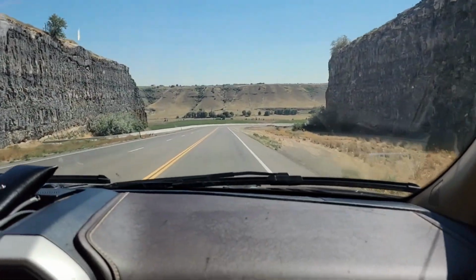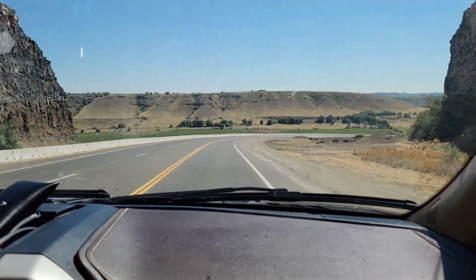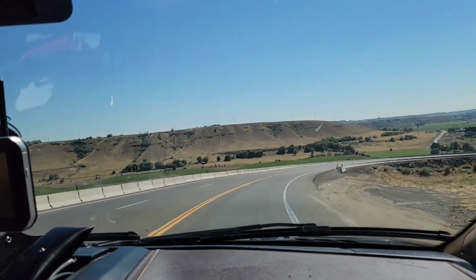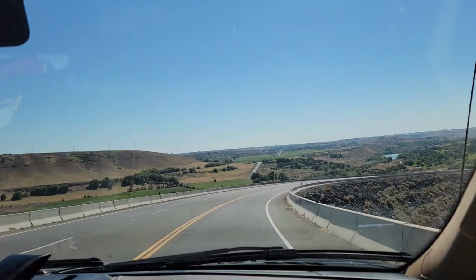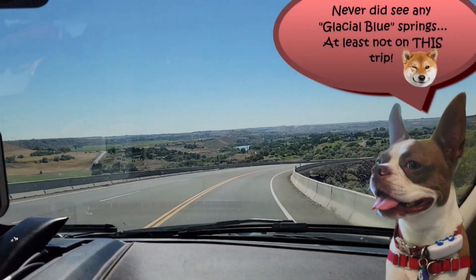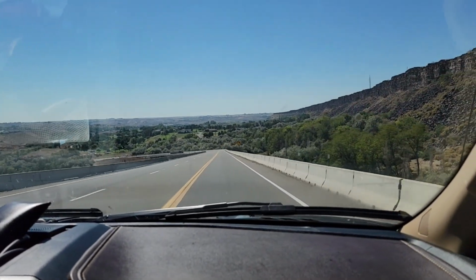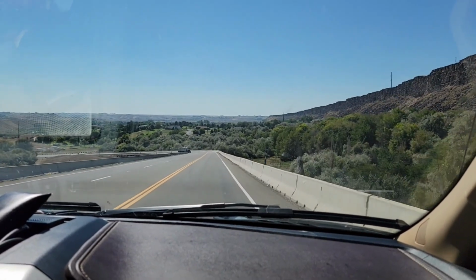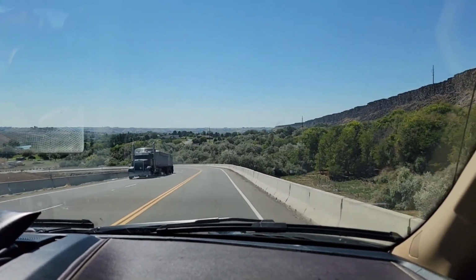Okay, so next we're headed to Niagara Springs, which is supposed to be some springs that are like glacial blue color. And so we're headed down the road towards that, and hopefully we follow directions correctly. Going across the river soon, is that what we're supposed to do? No, it's beside the river. Maybe it's right there. It says Clear Lake Country.